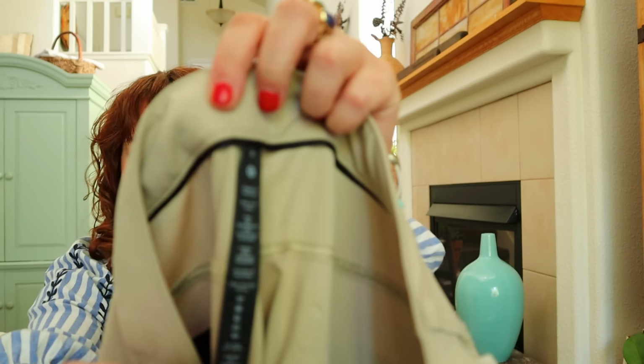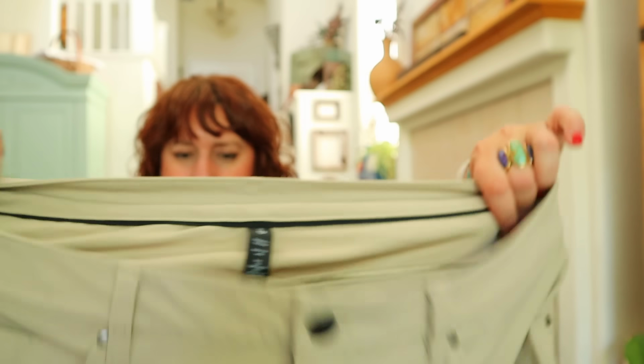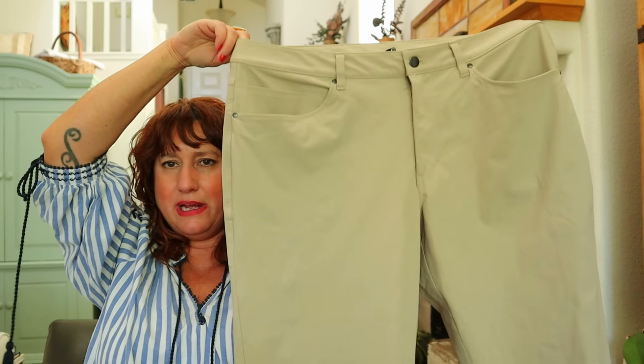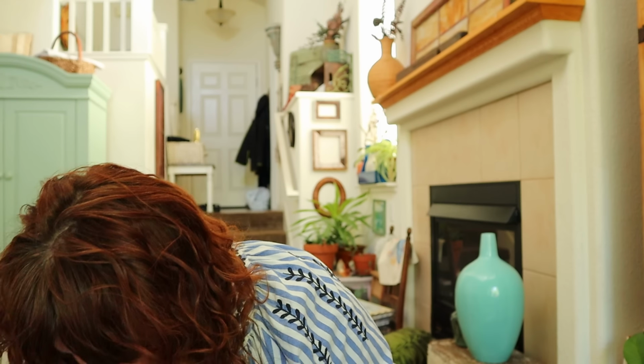What else is in here? These are men's Lululemon, and I'm looking at them like, why is no one taking these? Why are you all pulling all this other crap? Like, it still has the rip tag. Size 36, men's Lululemon. I guess like cargo pants, khaki beige cargo pants. I'll look up the style on those.